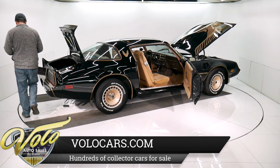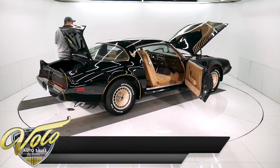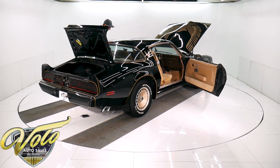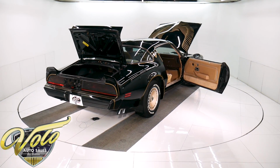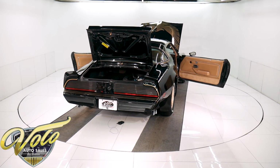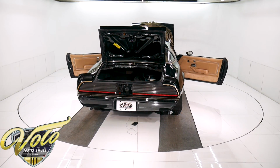So this car is pretty well equipped. I can't really think of anything it does not have. It does not have cruise control, but it's got just about everything else. You'll like this. Sounds like it has a high torque starter.